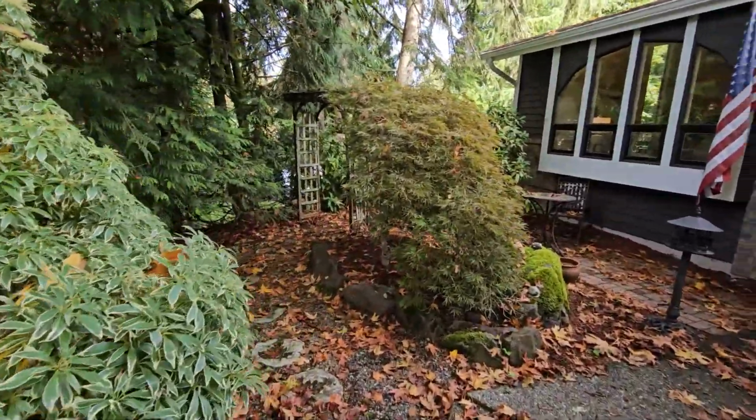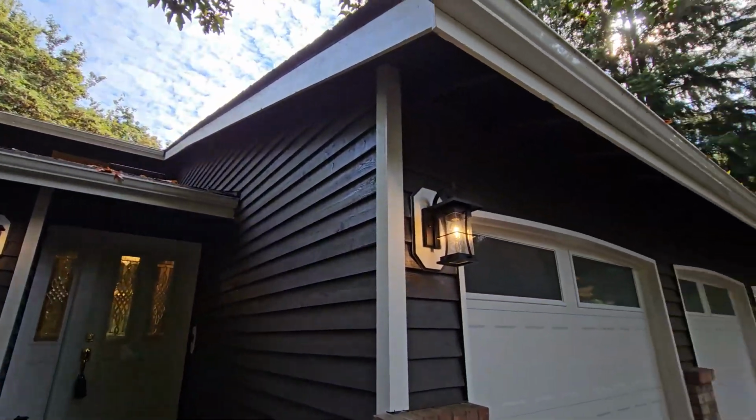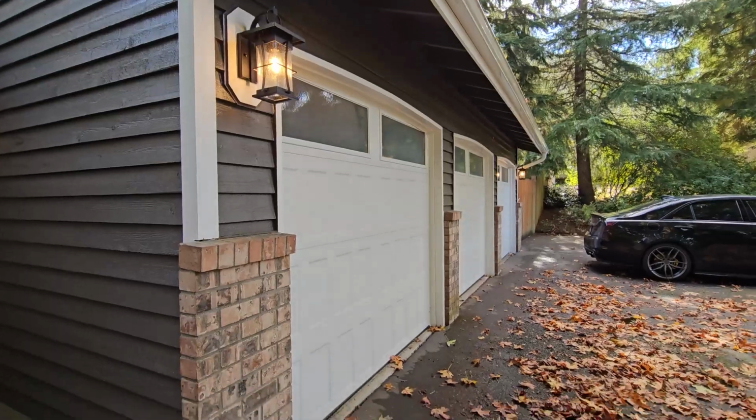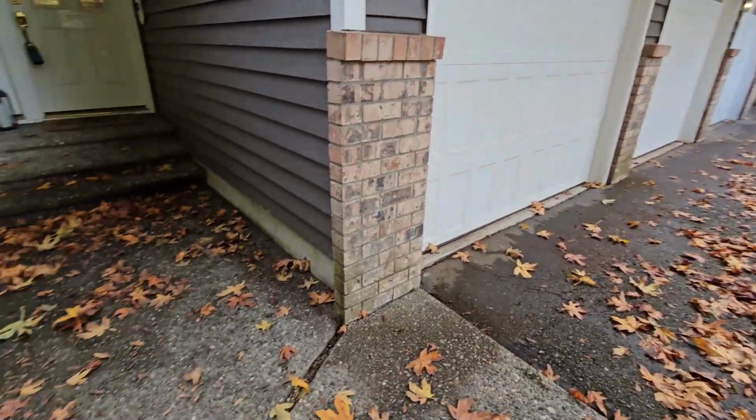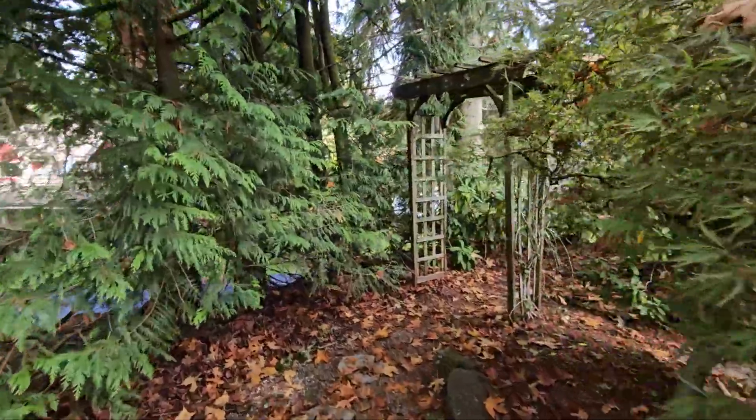And now we're gonna start heading inside. Notice the landscaping as we head inside. While I was telling you about the different drive times, you would notice how much parking is in the front. You could definitely fit RV parking.